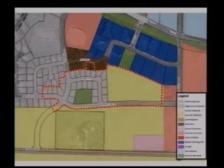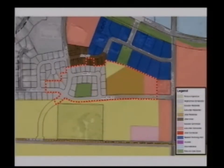Taking a look at the comprehensive plan land use designation, auto-urban residential presently, and we're looking at basically phase 3, which is this area. The proposal before you tonight is basically to amend that designation to the urban residential, this tan color here, as well as an auto-urban commercial designation, which is going to basically carry the designation for the USDA property here on the corner of Indian Hills Drive and Mountain View.